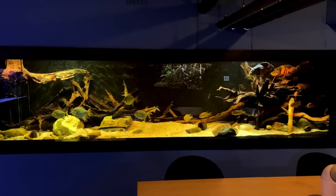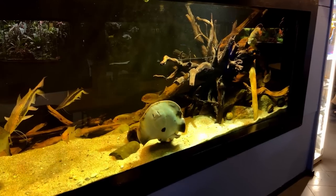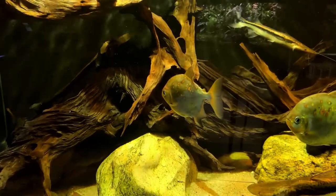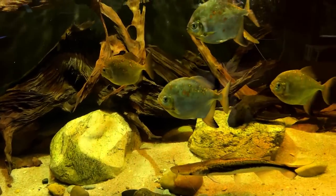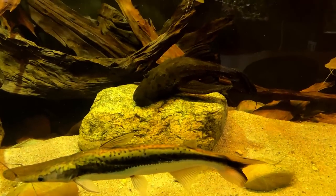Next to that reef tank was this massive aquarium with some really interesting fish. We have a huge freshwater stingray. We have these guys, which look like silver dollars, but are probably called differently. We have these Lima shovel nose catfish and this really big Pleco as well.